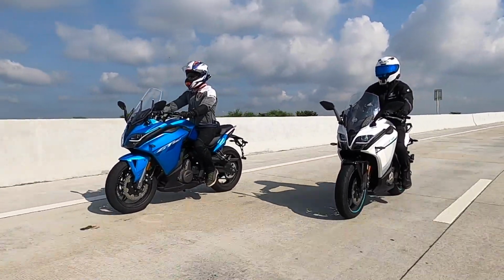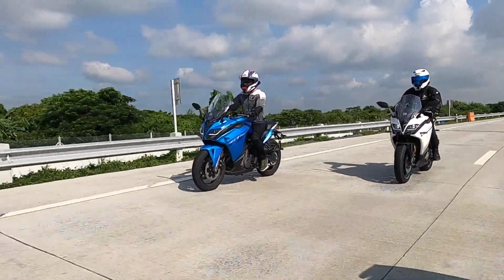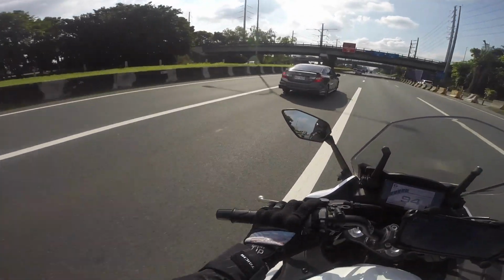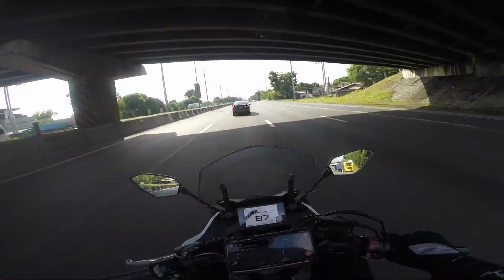It pulls pretty well and has a pretty beefy mid-range, and you get top-end rush. How about the 400? Well, let's be honest, on the highway, I would have wanted that extra bit of displacement. Really had to shave me a gear shift or two. But at least I have this nice slipper clutch, like what you have.